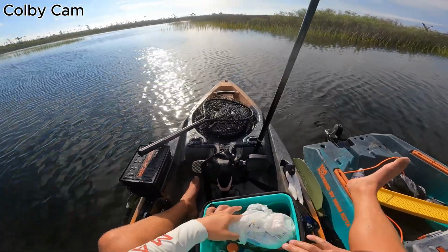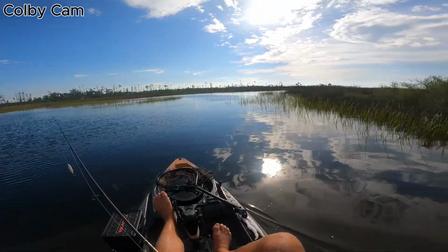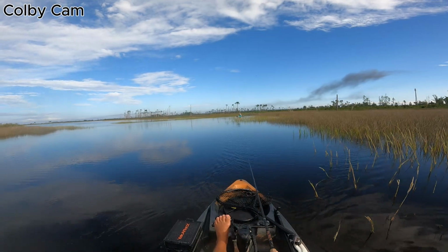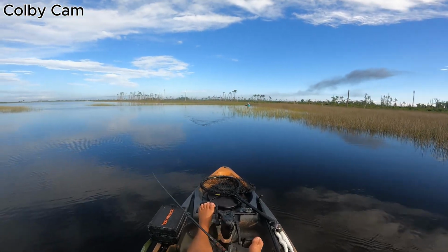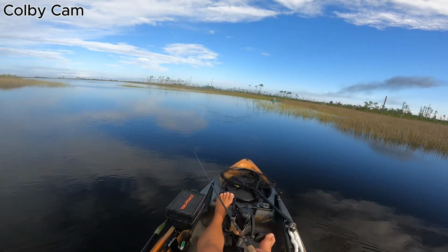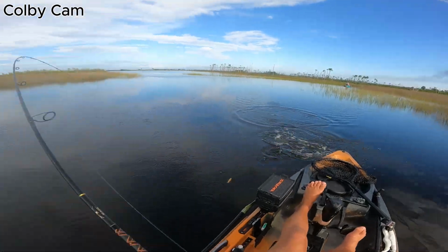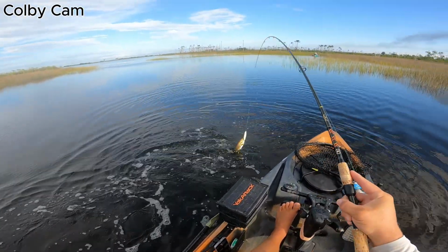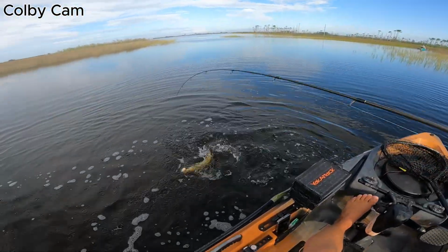So we're getting some good fish. We can get back in here and see if we can pull out a redfish now, but I won't complain over another big trout either. That one came out of the water for it. That might be another keeper. He'll be right there at it.